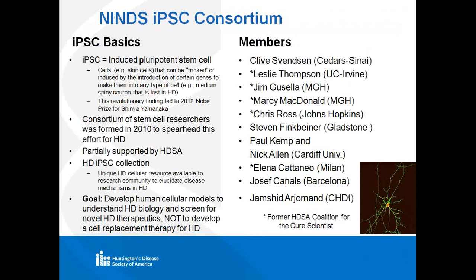Finally, we also support, as part of a large consortium run by the NINDS, with support from CHDI, the Hereditary Disease Foundation, as well as HDSA, the iPSC consortium, which is the Induced Pluripotent Stem Cell Consortium.